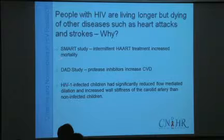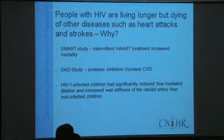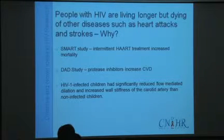So they did this study called the SMART study, where they thought that the drug was causing the problem. So they put people on intermittent drug therapies, thinking that if you reduced the amount of drug you were exposed to, they would live longer. The people on that intermittent treatment actually died more than those that stayed on the study drug regimen. And this kind of gave the clue, well, there's something the virus is doing and there's something the drugs are doing. So it's this combination effect.